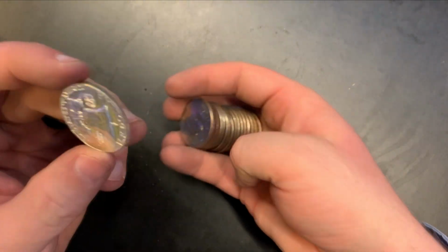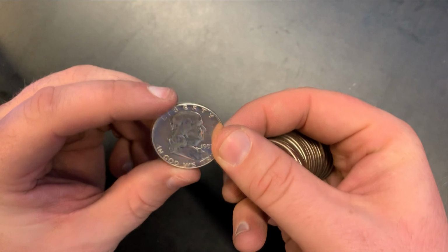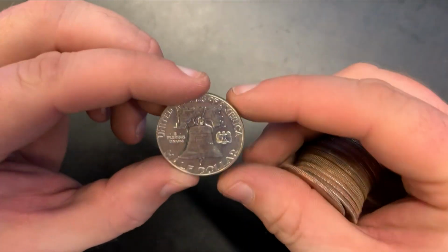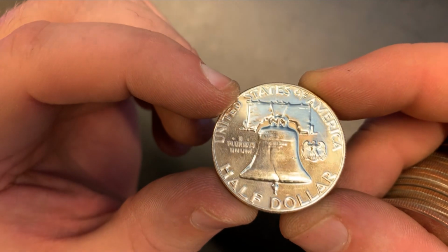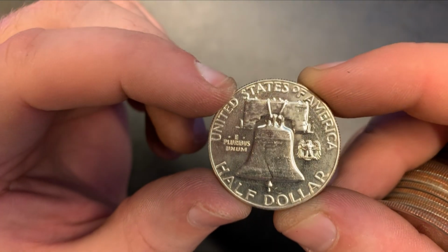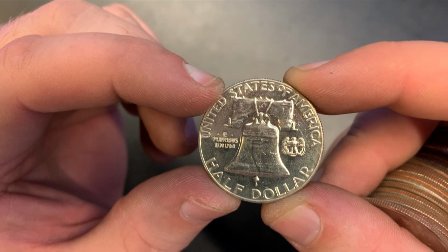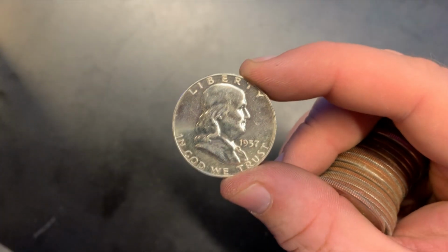And we got another silver coin here. This is a beautiful Benji. Look at that thing. 1957, and it's a filly. And given the look of it, I'm going to say that this is a proof as well. Got beautiful lines there on the bell. And considering all the proofs we found so far, someone cracked open some proof sets. Okay. So that's roll number 30. We'll check back in when we find something else.